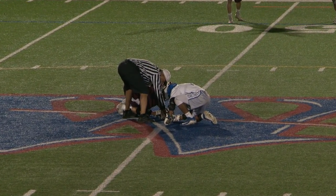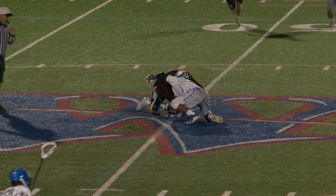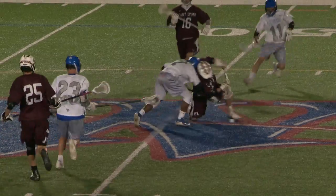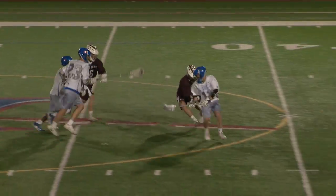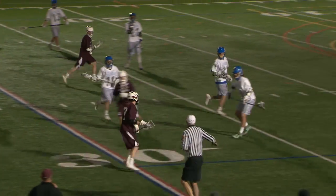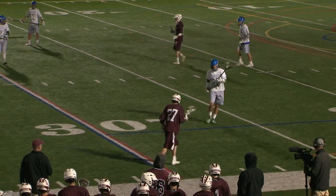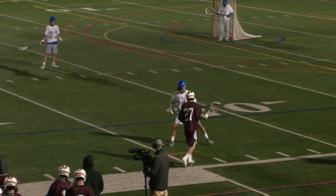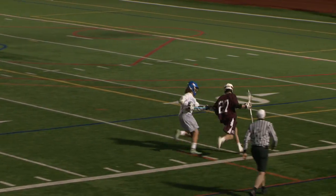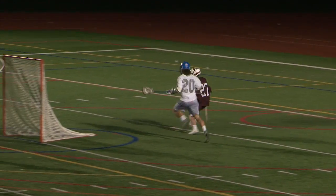Big face-off here for Waterford. Luther Wade's been doing great at the face-off all night. Waterford needs possession of this ball. And Wade had it won, but the ball loose on the turf. East Lyme comes up with it. Andrew Alden in possession for the Vikings, and he'll take it behind the net with Hoagland hounding him.